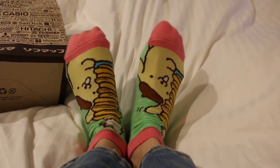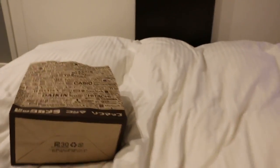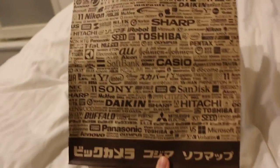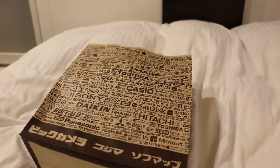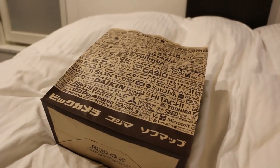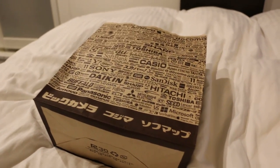Hello. You're seeing my socks. I got them last time you saw it. So cute. Anyways, today I went to Bic Camera. I think Bic Camera and Yodobashi Camera are somewhat like sister companies, like competitors, I think. The bags are exactly the same, and in the shop they still had the, not Yodobashi Camera, but Bic Camera. It's the same tune too.